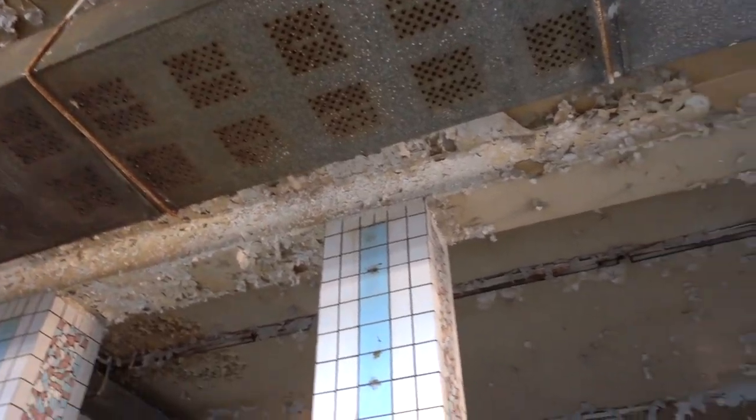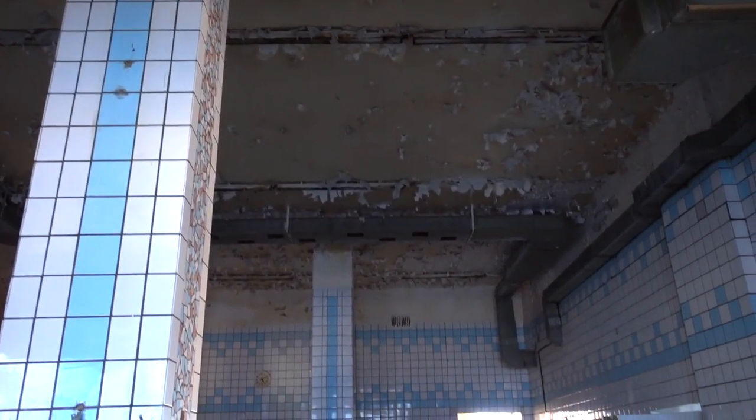Smells pretty musty here. Yes, this is abandoned for quite some time, but you can definitely smell pretty old.